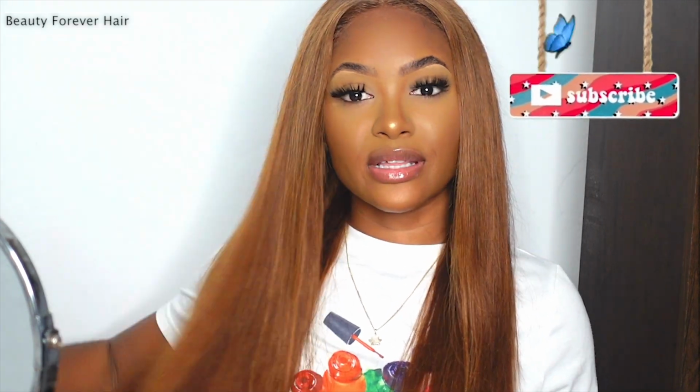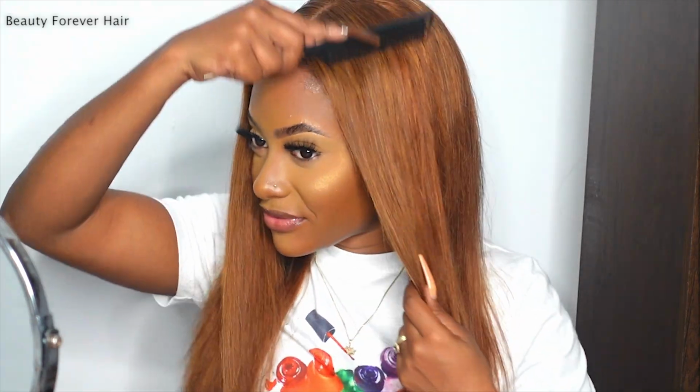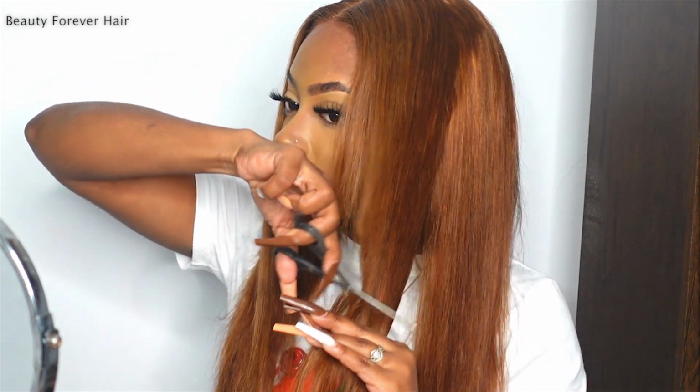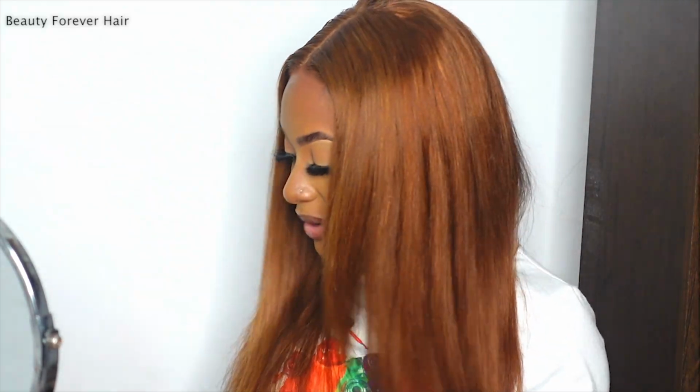This is how it's looking. It's a beautiful ginger color, guys. It's really beautiful. So I got it much straighter than it was before. Now I really feel like I should go ahead and put some layers like in the front, kind of frame my face a little bit. That makes it look way better than before, like way better.